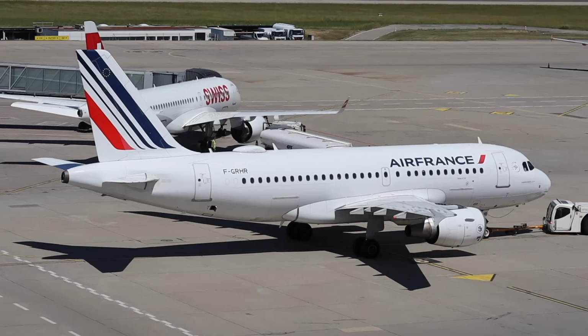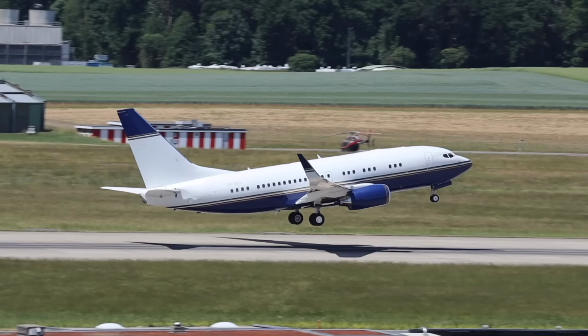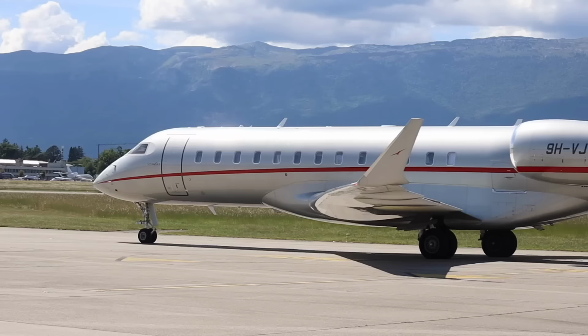Well, Sam, what is really cool here is that you actually can see two different countries. So here we're in Switzerland, and on the other side of the runway and the airport, really at the limit of the airport, you see France. So you see two countries in one day. And what is amazing to me here is just the landscape. I mean, those mountains, the sky changing all the time, and the different time of the day makes it so special. I just love to come here.